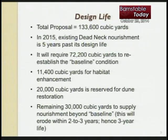It's understood that just to bring that beach back to the pre-nourishment baseline, we are going to require about half the material, 72,000 cubic yards, and then we're building from that. As you've seen on the plans, we have another 11,000 plus yards that we're using for habitat enhancement. That's those spoil piles to make tern habitat towards the western end, as well as the ribbon of beach on the south shore, that very thin veneer to cover over the beach grass and enhance the habitat there.